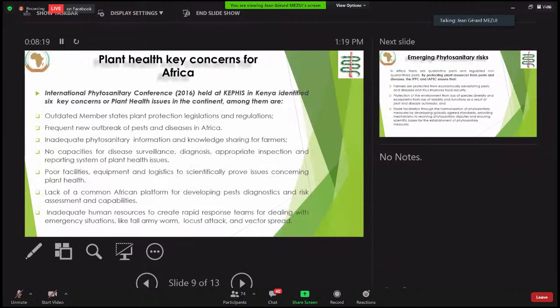When you talk about plant health concerns for Africa, the International Phytosanitary Conference held in 2016 in Nairobi, Kenya identified six concerns on plant issues in the continent. Among them are outdated member state plant protection legislation and regulation, frequent new outbreaks of pests and disease in Africa, inadequate phytosanitary information and knowledge sharing for farmers, no capacities for disease surveillance, diagnosis, appropriate inspection, and a reporting system of plant health, and poor facilities, equipment and logistics to scientifically prove issues concerning plant health.